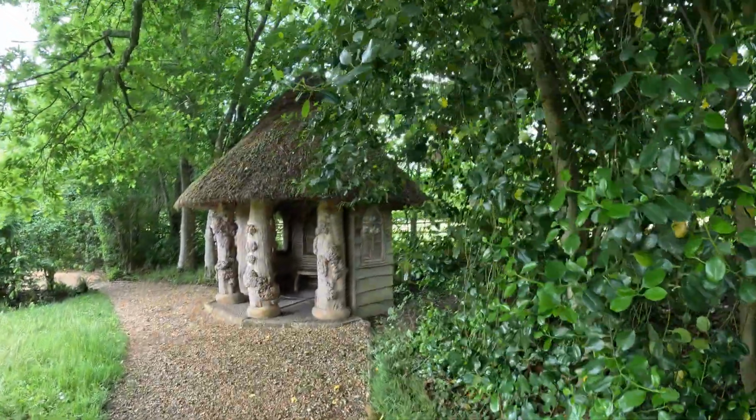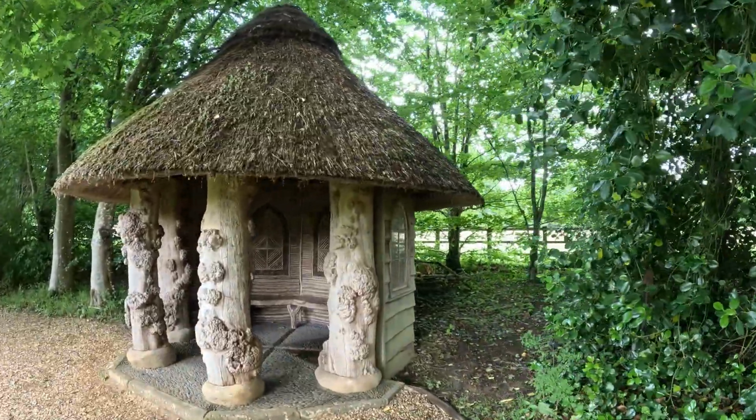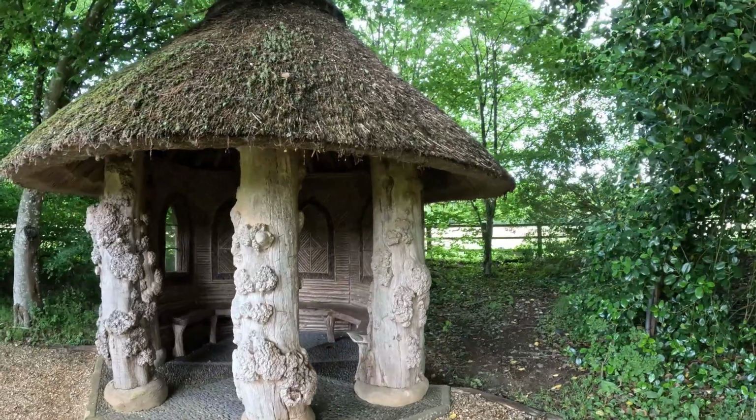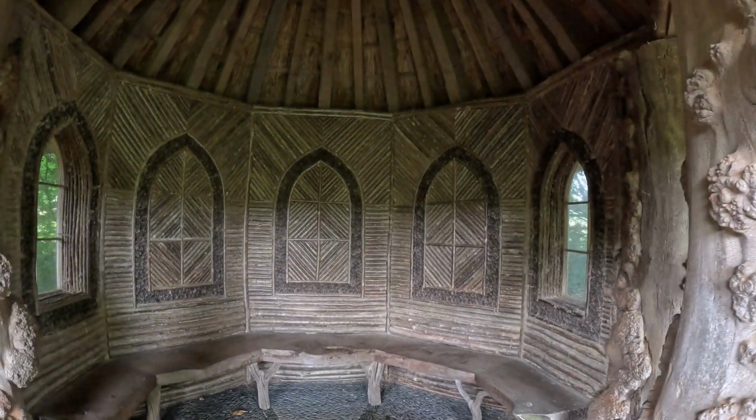Still on our little voyage of discovery. Lots of lovely little places like this. Lots of detail in there, look. Let's see the detail.